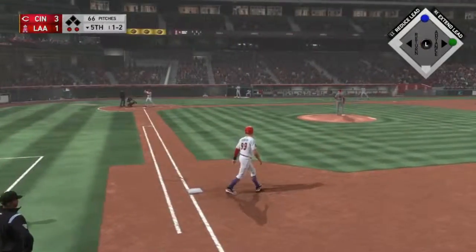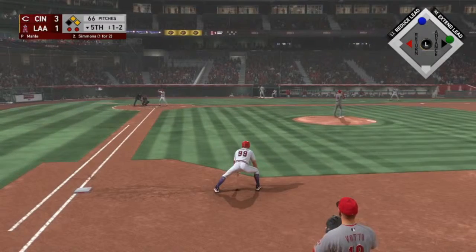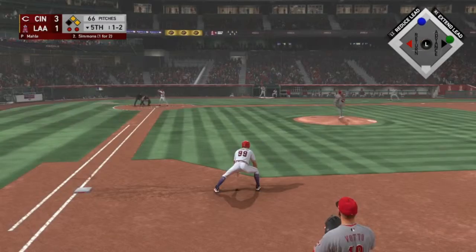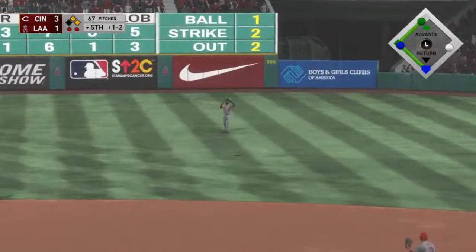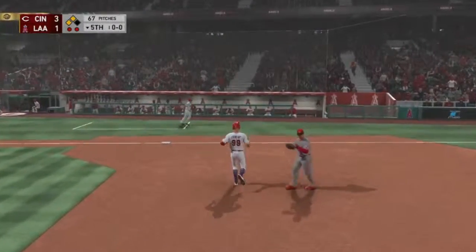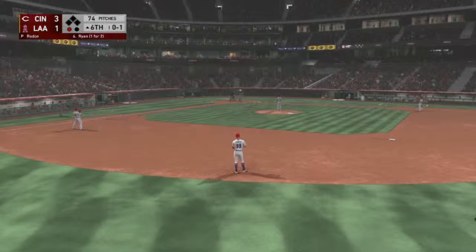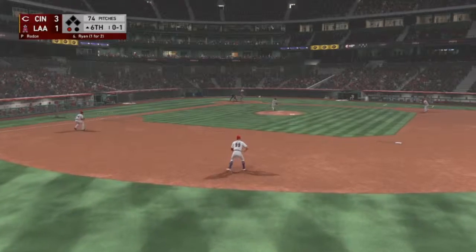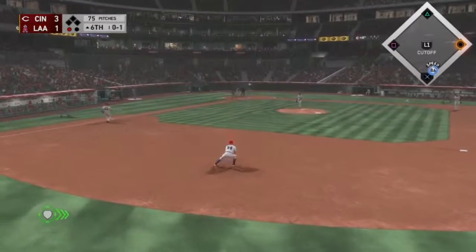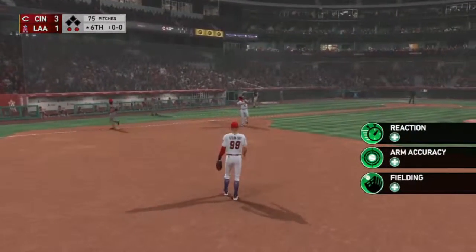And it looks like we did not get the starter out yet. They just went out to talk to him. There's 2 outs. We go on contact. And there it is. And that looks like that's going to be out number 3. And there's 1 out with no runners on. And there's the second out.